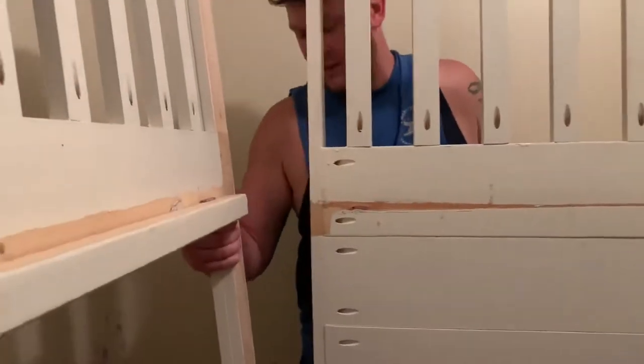You don't care much for them blinds right there? No, obviously. Doors next.